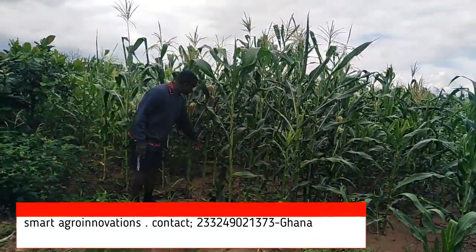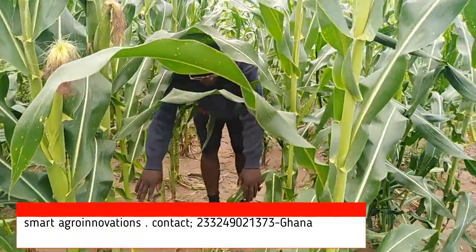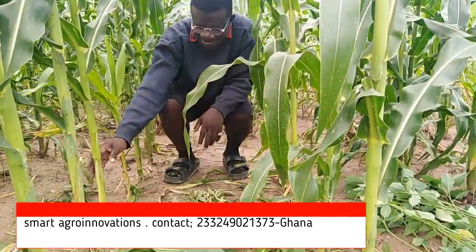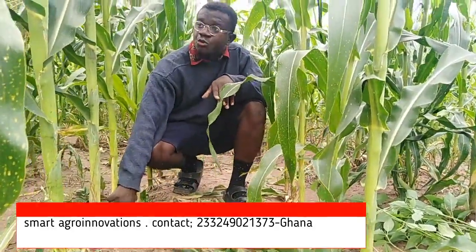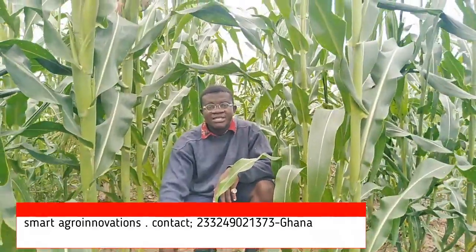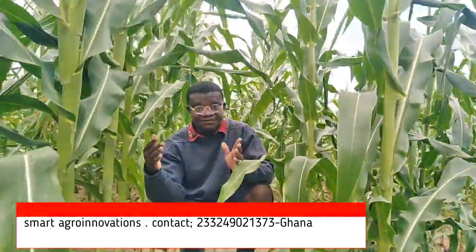See, if you look at some of these areas where there is one seed per stand, you can see how they are growing. So nice. You can see that indeed the stem is firm, strong, and good yield, as compared to the ones that we did more than one seed per hoe. These were just one seed per hoe, and these were the results. So at the end of the day, we have seen the difference.